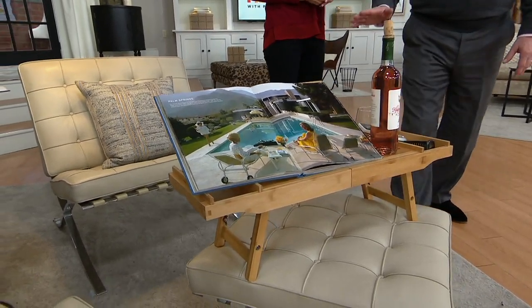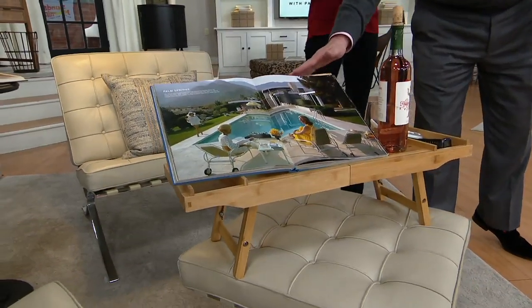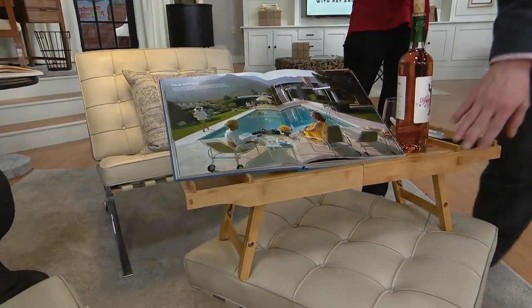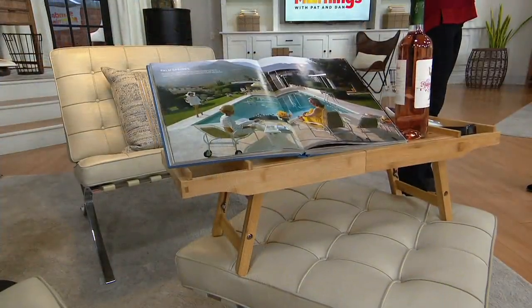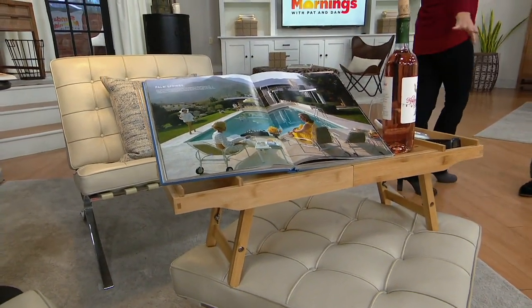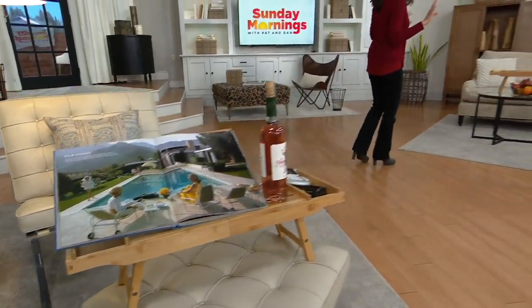It's brand new today, first time ever made available here at QVC. The wood that they use is actually renewable bamboo. It's beautiful. And bamboo is really cool. That stuff can grow up almost a foot in a day. And by the way, no tools required at all. So yeah, it's ready to use right out of the box.